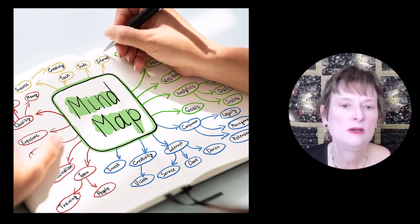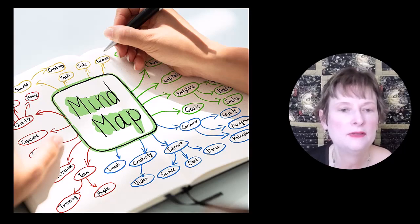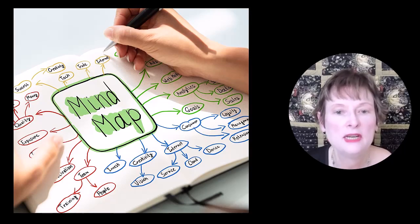You might want to take notes in a way that works for you. Rather than using sentences to create their notes, visual learners often like to use mind maps to organize information in bubbles so they can see the relationships between ideas or topics.